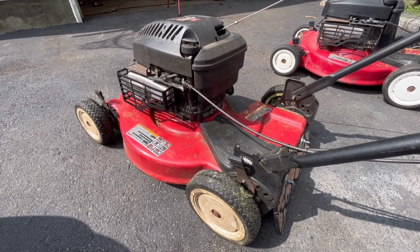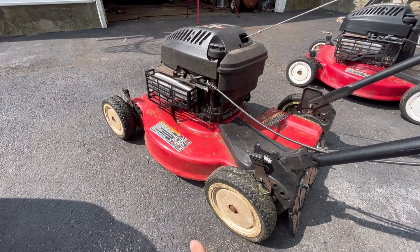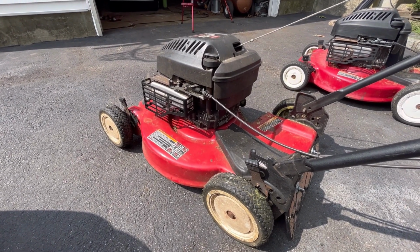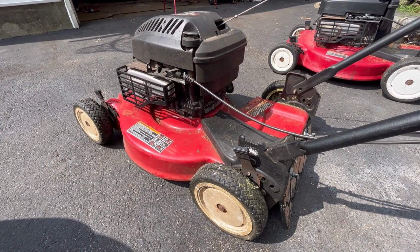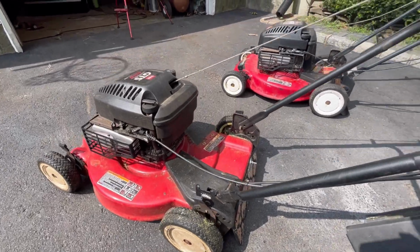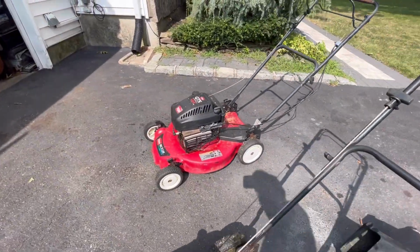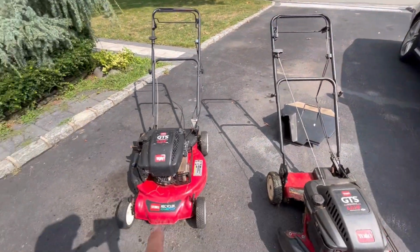I don't know if it's made out of aluminum or... if it was aluminum, it wouldn't rust. So probably just really well powder coated back in the day. This is rear self-propelled. Mine works. What would I swap aside from the bag onto this one?